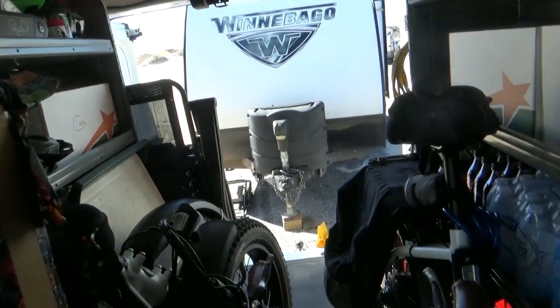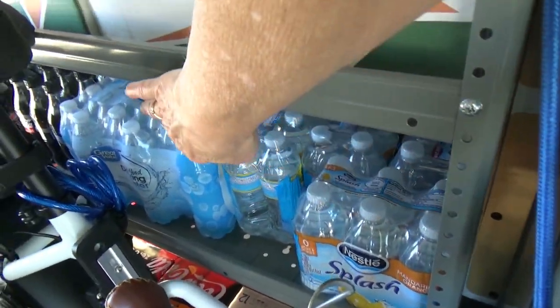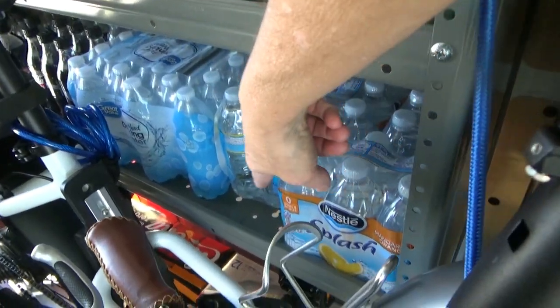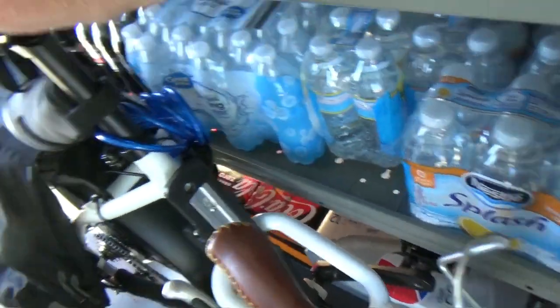But I want to show you something. We've got tons of water and soft drinks on this shelf. We can put 12 packs of waters up against the wheel wells.